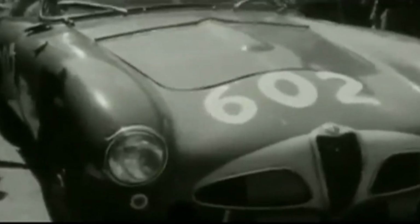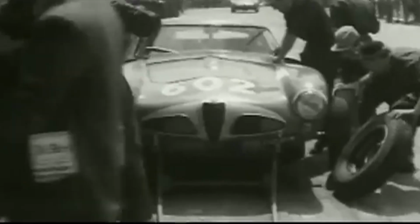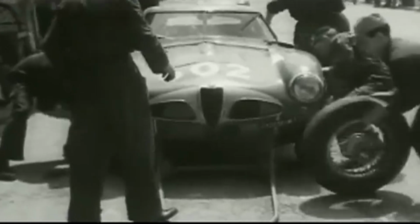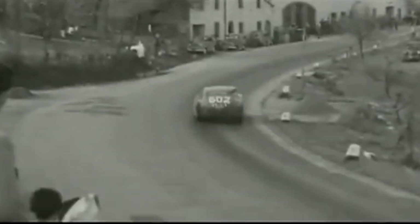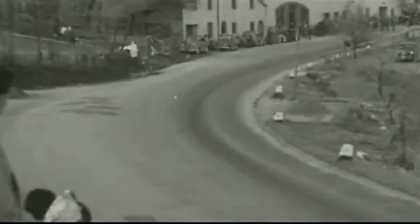Alfa's victories include 11 Mille Miglias, 10 Targa Florios, 4 Le Mans, 10 EU Formula 3 championships, 2 BTCC championships, 1 DTM championship, 17 European Touring Car championships, and many, many more. And some truly beautifully designed road cars, and yeah, I can see why people love them so much. Alfa at one point or another made something that everyone could love, be it a beautiful road car or a stunning racer.